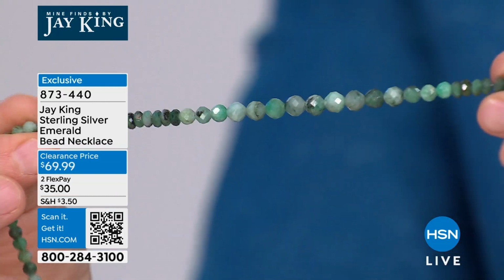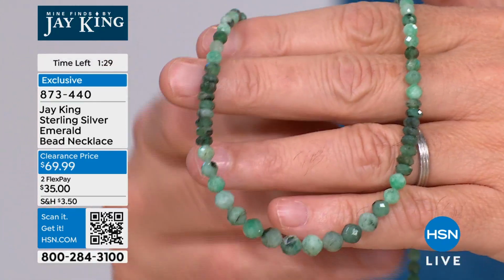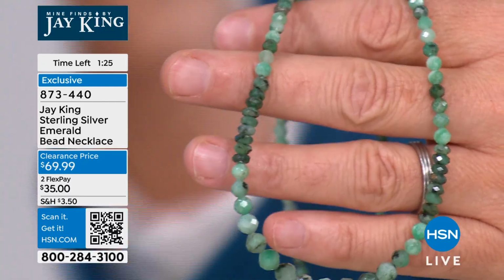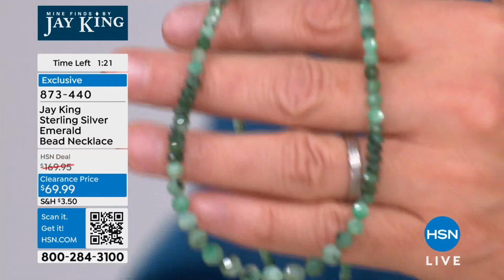But this is a beautiful emerald necklace. It's $69.99. It's the lowest price ever. This particular one is being retired after this airing. So, 90-second countdown. Jay, I mean, I love emerald. It's my birthstone. But this for under 70 bucks.